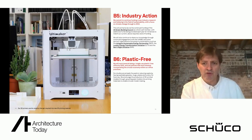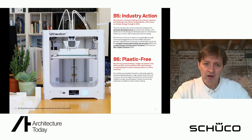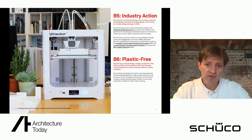There are other things around industry action. That's in particular our quite heavy involvement through the UK Green Building Council, the London Energy Transformation Initiative, and one or two other things. And we think that's very important, both as an educative process for ourselves as research, but also sharing that knowledge around the industry. It's a key part of our reputation and our belief in us collectively producing a better built environment.